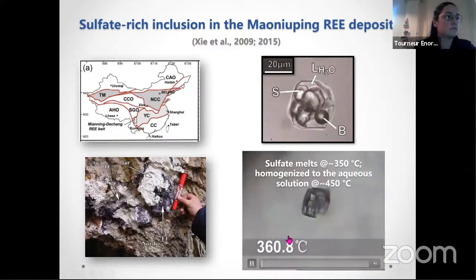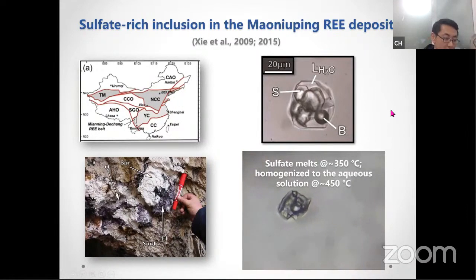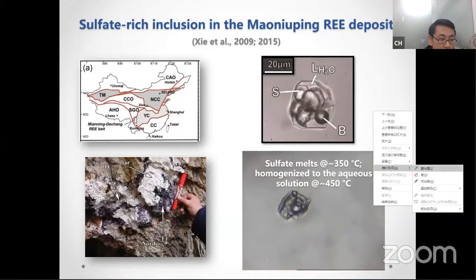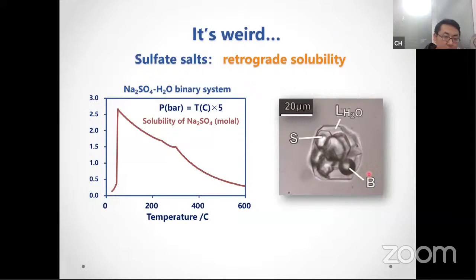During microthermometry, these sulfate daughter minerals melted at about 350 centigrade, and they finally homogenized to the aqueous solution at about 450 centigrade. So these microthermometric results show something weird.